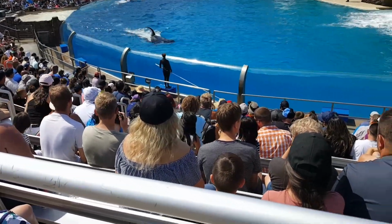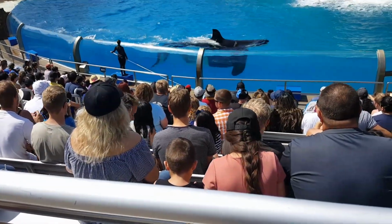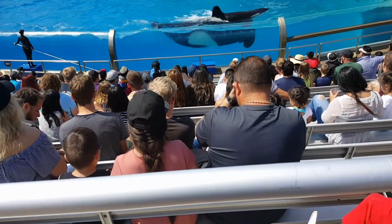Now, playful behavior has a purpose. The tail whip is used in hunting to stun fish. But today, these orcas might just be stunning some of you.